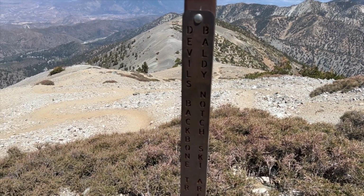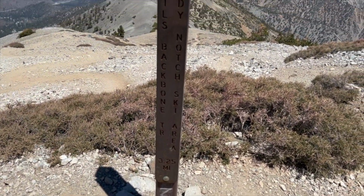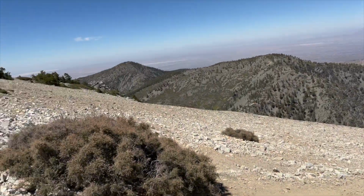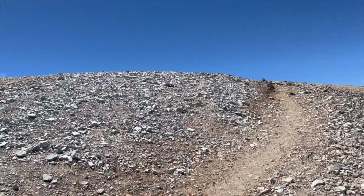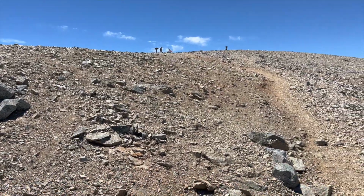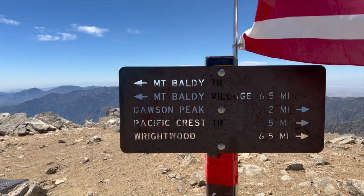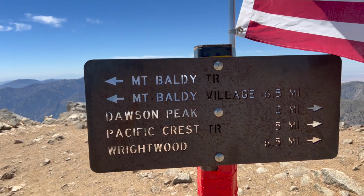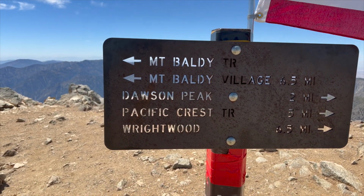I made it up to this sign. Baldy Notch ski area, 3.25 miles. And when you're coming up from the opposite way, that's a long 3.25 miles. I see people over here. I'm hoping this is the top. It is the top. Thank goodness. I made it to the peak. So from here, I'm heading to Mount Baldy Village, 6.5 miles away, and there's a little walk to get to my car.